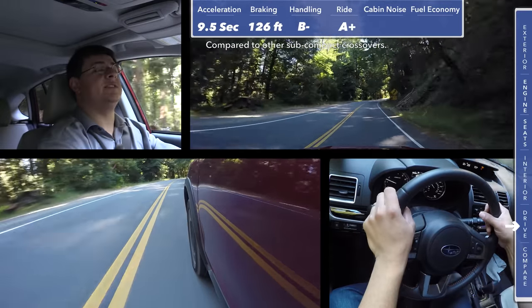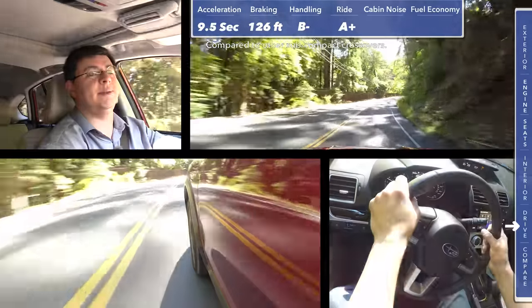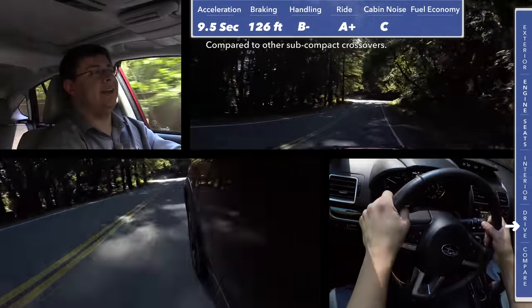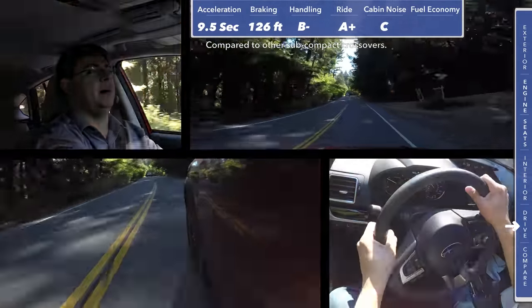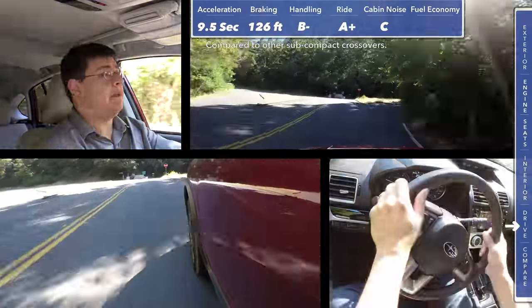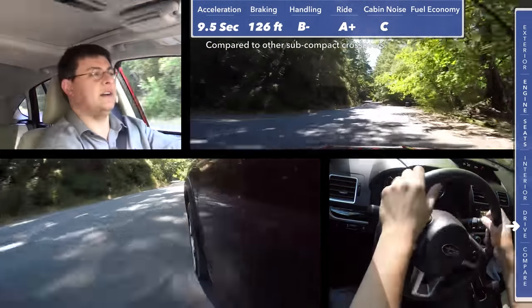Back out on the asphalt, the softer suspension still pays dividends. This gives you one of the best highway rides in this segment. The ride is easily going to get an A+ score. Cabin noise, on the other hand, is going to get a C because this is one of the louder cabins even in this subcompact segment. We get more road noise, a decent amount more wind noise, and quite a bit more engine noise, especially when accelerating in this vehicle versus most of the competition.